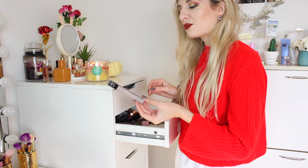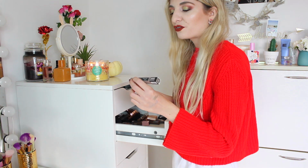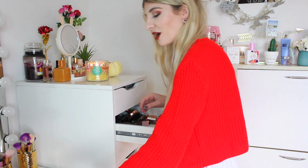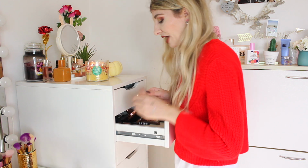Okay, this is a new one. I haven't tried it out yet, but I need to. It's a brow pomade and brush from Essence. It's a 2-in-1 brush and pomade. So I will try that out. Okay, so this is from the XX Revolution Brow Gel. Love that. Not gonna get rid of this.